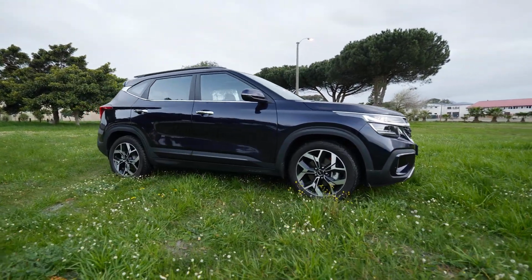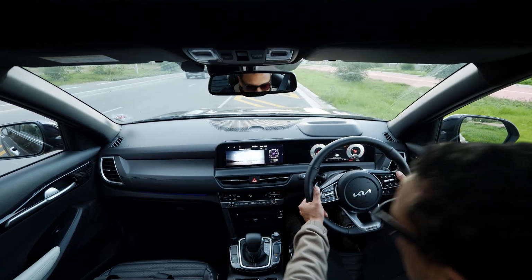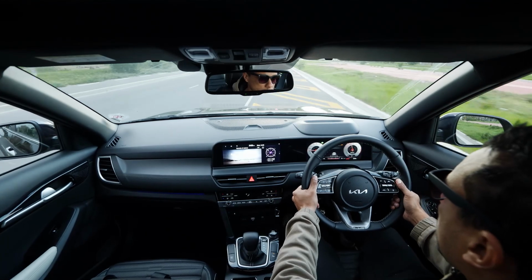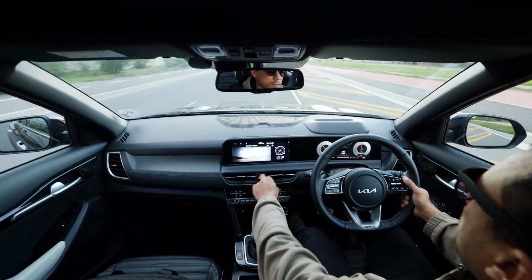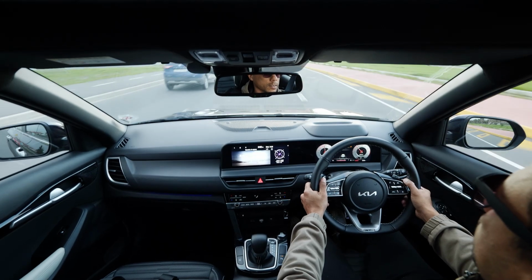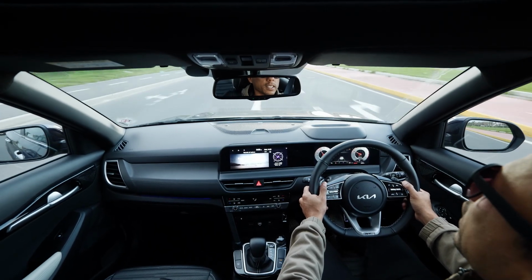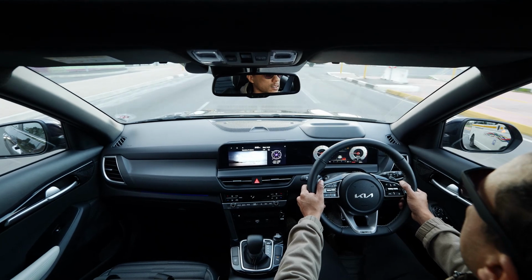I popped it into sport. I'm going to check how quick this thing launches. Let's go. Wheel spin. That was a bit slow on the first upshift, but let's see from this robot how it pulls. With this taxi? No, bro.